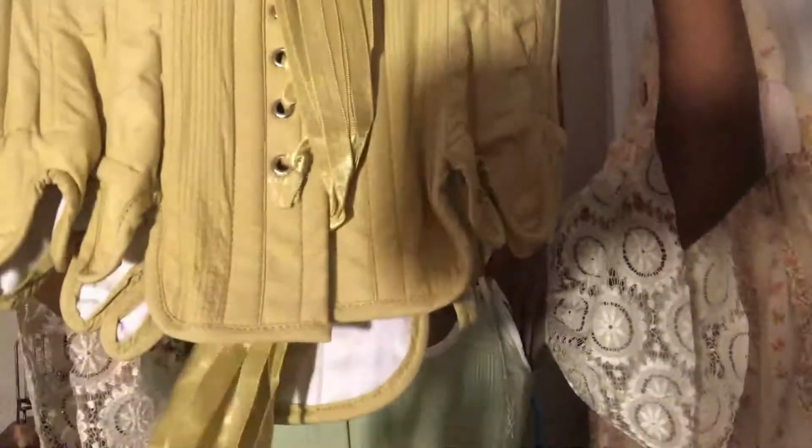And so this is the other pair of stays that I got. They've got that little design in the back, and it is very nicely presented. Like this one, especially with the frill in the front, I think that's really cute.